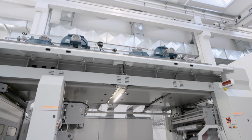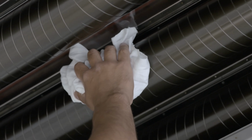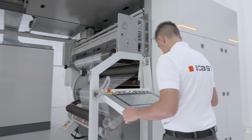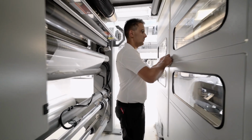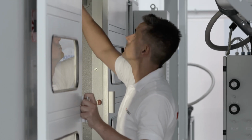The unique Bobst flat tunnel design, with fast and easy removal of the nozzles as part of the standard supply, considerably simplifies cleaning and maintenance activities. Ease of accessibility to the lamination area greatly simplifies the operator activities, whilst the intrinsically safe design provides for his safety.